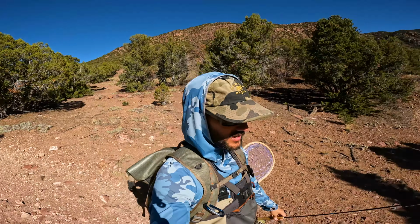So yeah, I've got on a black hopper, a 5-weight rod, and a 3x leader. I'm going to see if we can catch some more nice browns. It's been pretty fun the last couple days, so we're kind of doing it on our own today, and it should be fun.